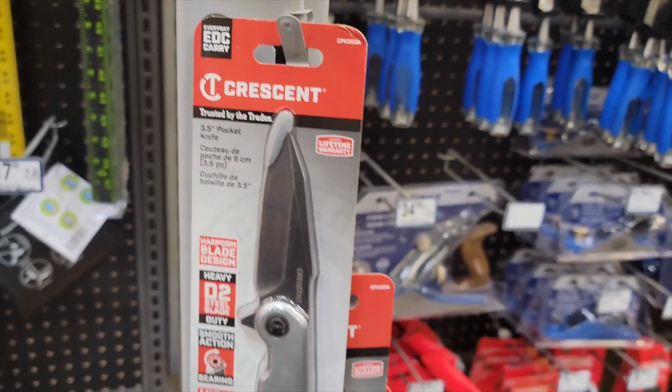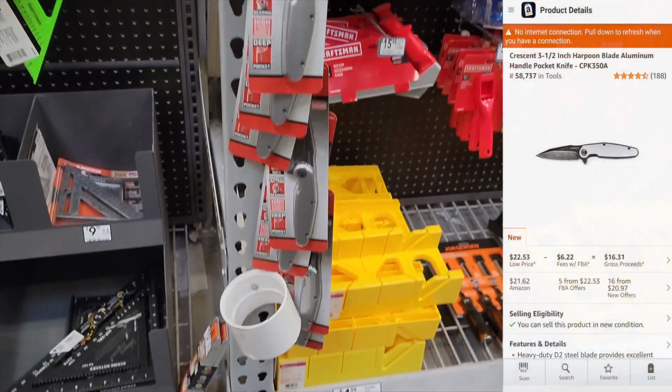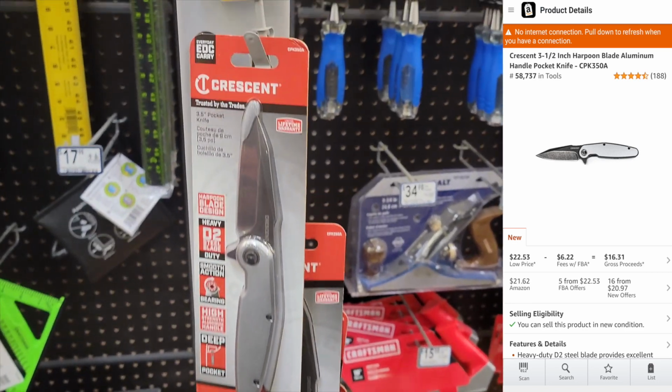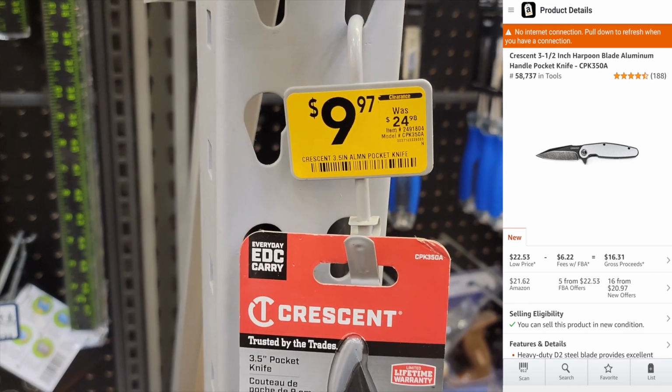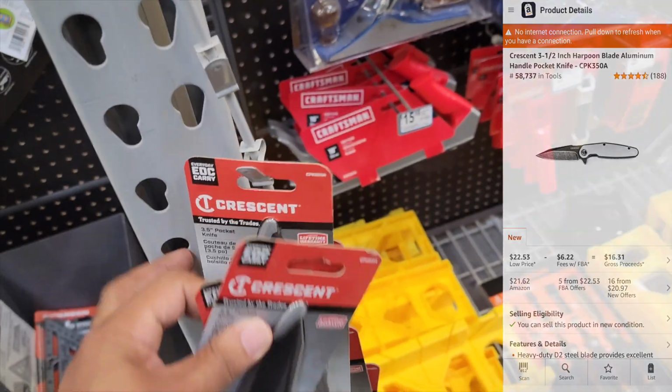So the last thing I picked up at this Lowe's were these Crescent knives. They were on clearance for what I thought was $10, and I was expecting to make about $5 profit, but that all changed when I got to the register. I'll show you in a second what the actual price was.